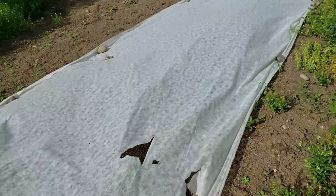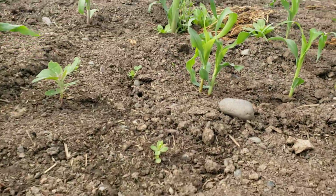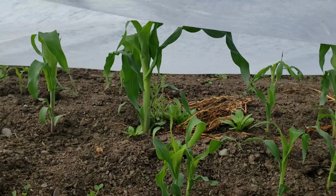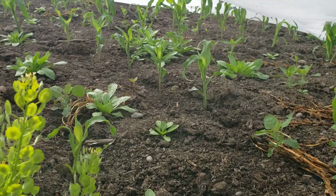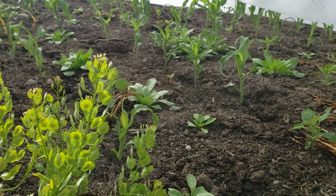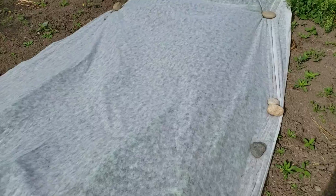Over here, there is Painted Mountain. This is from Sweet Rock Farm. I got a whole ton because I thought I might be moving. You can see they're big ones. Those are the ones that survived the original crow attacks. And then there's smaller ones, and those got replanted. And they are just going. Like, this is such a vigorous corn. I am very impressed. Sweet Rock Farm, very impressed with their corn.